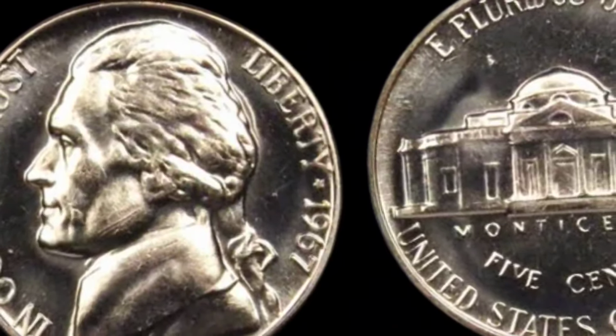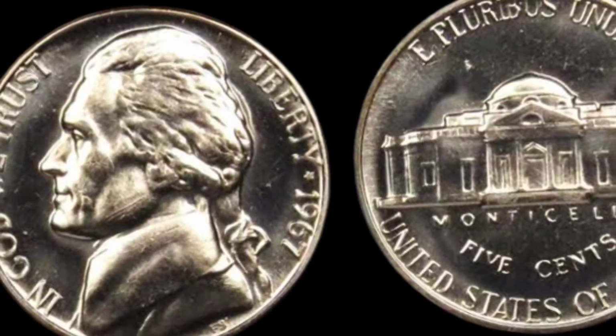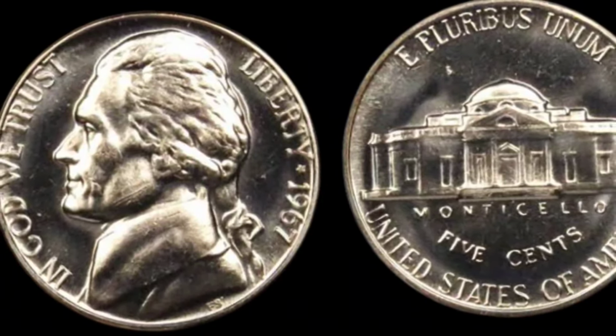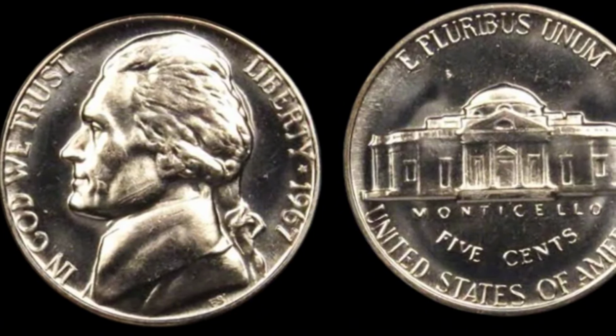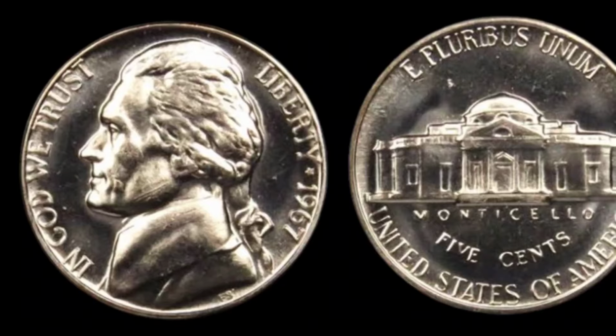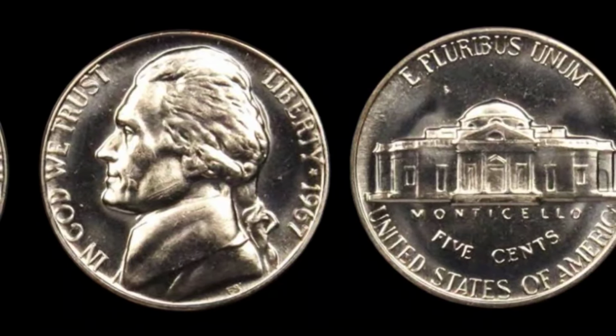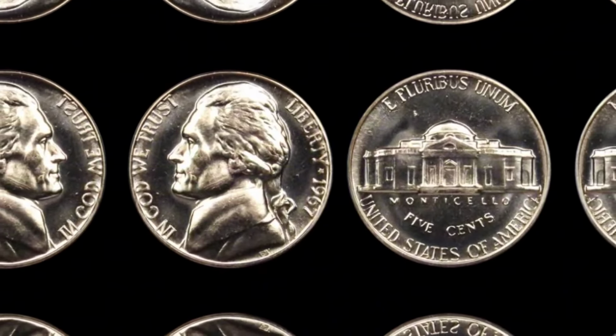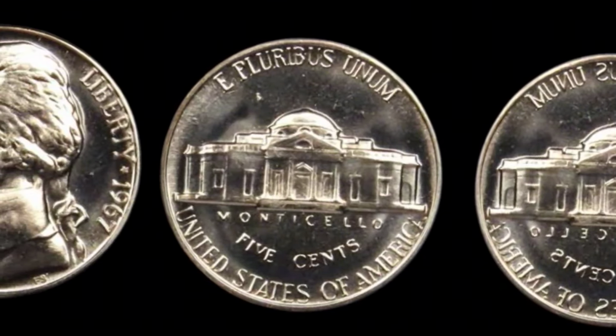Condition is everything in coin collecting. A coin graded as mint state or MS67 is almost flawless, with very few imperfections visible even under magnification. This is where our $1.8 million nickel comes into play. The coin that fetched this insane value is in impeccable condition, graded MS67+, which is extremely rare for a coin of this age.